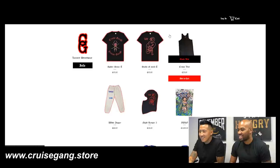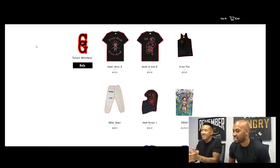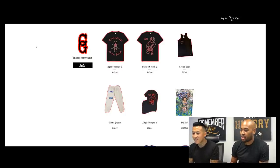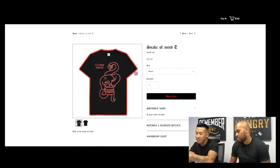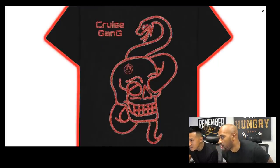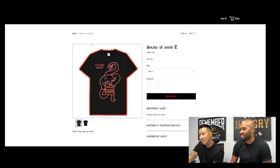All right, so this one is called cruisegang.store, but I don't even see the logo at the top. Is this the logo? Yes, I suppose that's the logo. Okay. All right, cruisegang.store is luxury streetwear. So I can kind of see where it's almost Ed Hardy-ish. If I clicked on it and this was rhinestone, I would see how it's kind of luxury. But I think it's maybe glitter. Oh, okay. It scares me what the actual product would look like. You know what I'm saying? I think if it's gonna be specialty, they should show the specialty part of it.